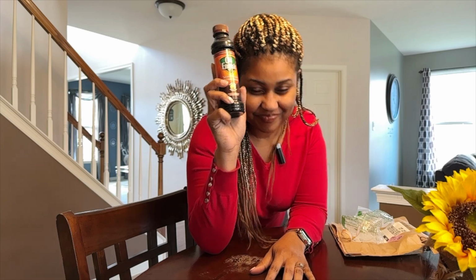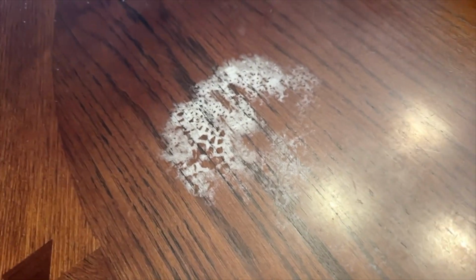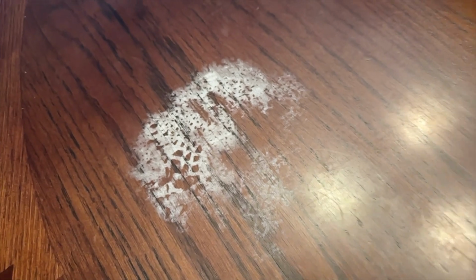Let's do it. Before we start, I just wanted you to get a close-up of the area that we're going to be treating. As you can see, you can almost see the pattern of what was there, right? Can you see it? The heat just came and discolored the wood. And there are a few other places on the table where this happened, but just not as extreme. We have a little bit of what I consider heat damage here.